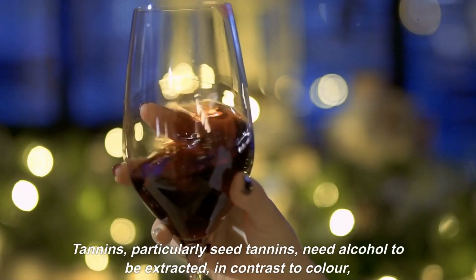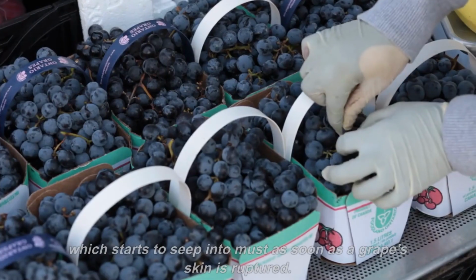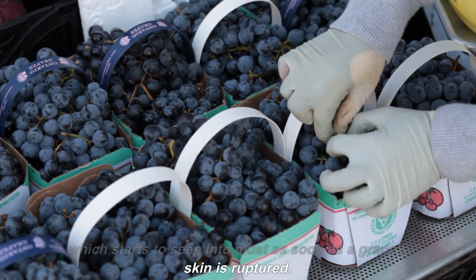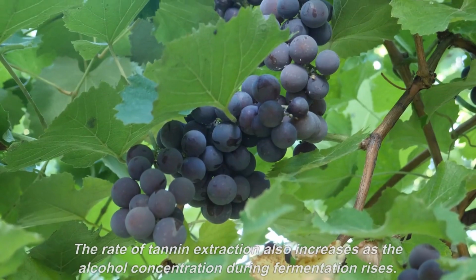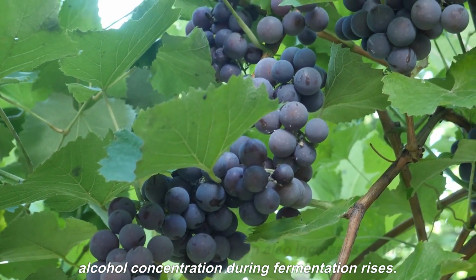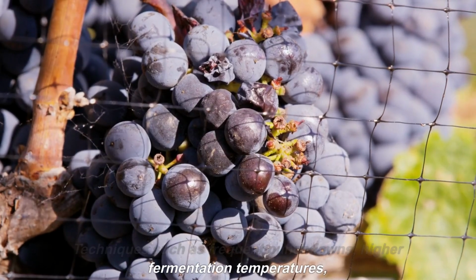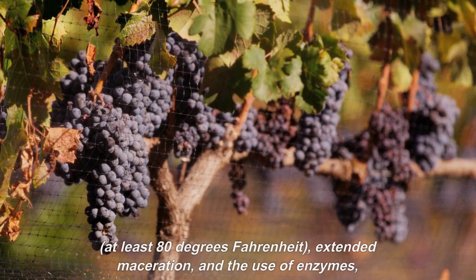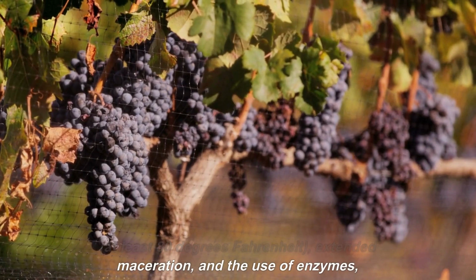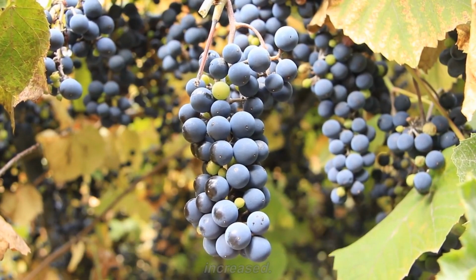Tannins, particularly seed tannins, need alcohol to be extracted, in contrast to color, which starts to seep into must as soon as a grape's skin is ruptured. The rate of tannin extraction also increases as the alcohol concentration during fermentation rises. Techniques such as frequent punchdowns, higher fermentation temperatures, at least 80 degrees Fahrenheit, extended maceration, and the use of enzymes are some of the ways that tannin extraction can be increased.